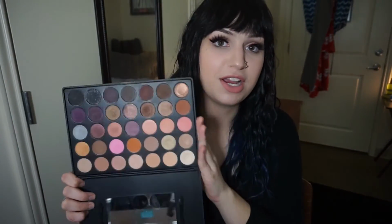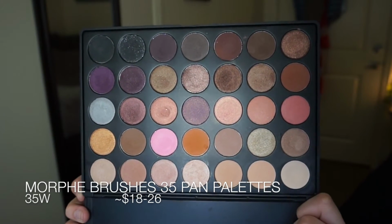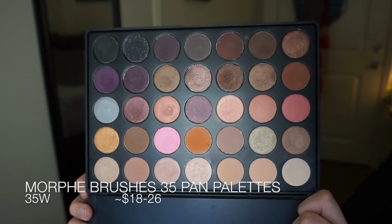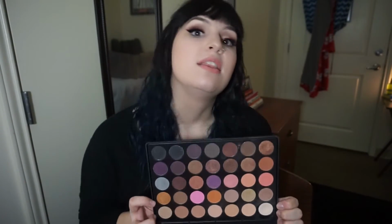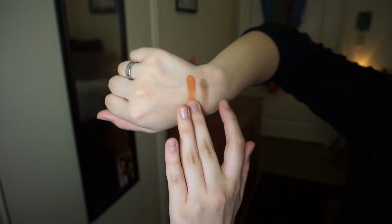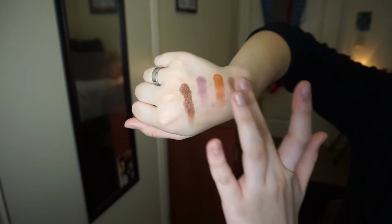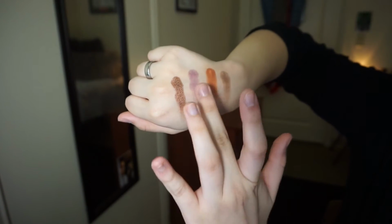And the other brand I wanted to mention was Morphe. I have two Morphe palettes, and they have single shadows, which I've never tried, but I've heard good things about. But they also have these really great 35 pan palettes, and they have a ton of different palettes. They have some colorful ones, neutral ones, matte ones, smoky ones. They got everything, and they're priced so well. This is probably the palette I use the most. I have this one and a really colorful one that you might have seen in some of my videos, but I definitely think it's worth ordering from them.